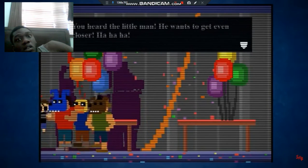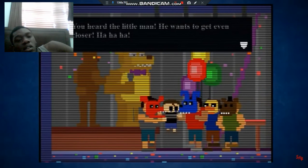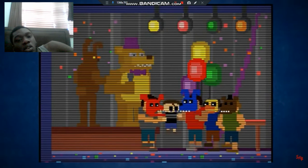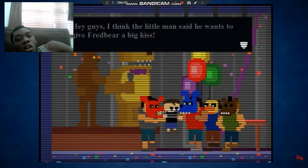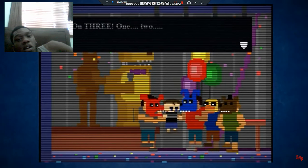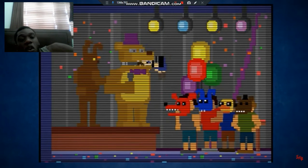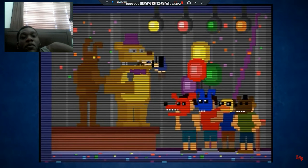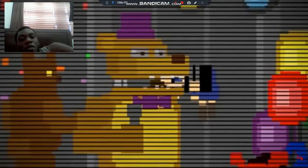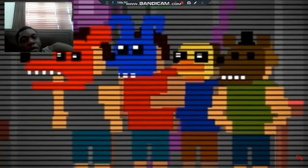We learn from FNAF 3 that Fredbear was the very first Freddy, and so featured the dangerous spring-lock design. This unfortunately led to the death of Crying Child in FNAF 4 after his big brother and a group of bullies shoved him inside Fredbear's mouth. Due to the date of this game, speculated to take place in the year 1983, it is believed this event was not the bite of 87, but rather a second bite now known as the bite of 83. But this is greatly debated to this day.